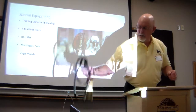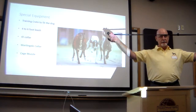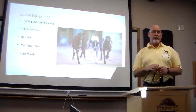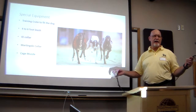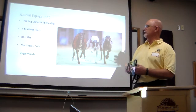You need a 4 to 6 foot leash, and please get a solid one. If you get a retractable one, I can guarantee you the first time that dog sees a squirrel, that retractable leash will be broken and you will be land surfing behind the dog because they're that fast and that powerful. In fact, small dogs have been known to break a retractable leash, so please stay away from them.